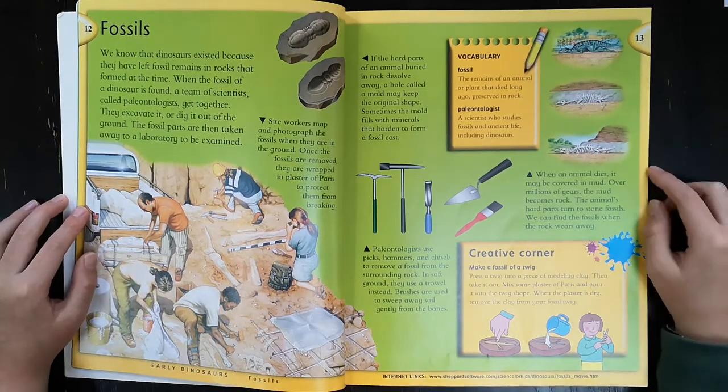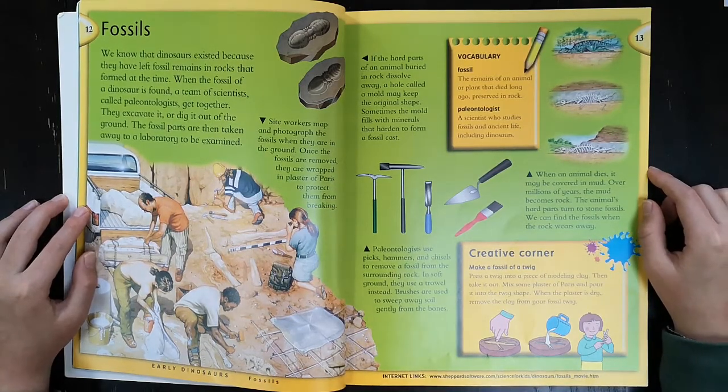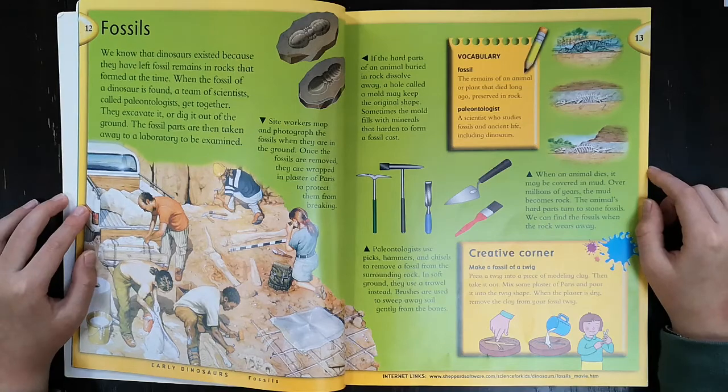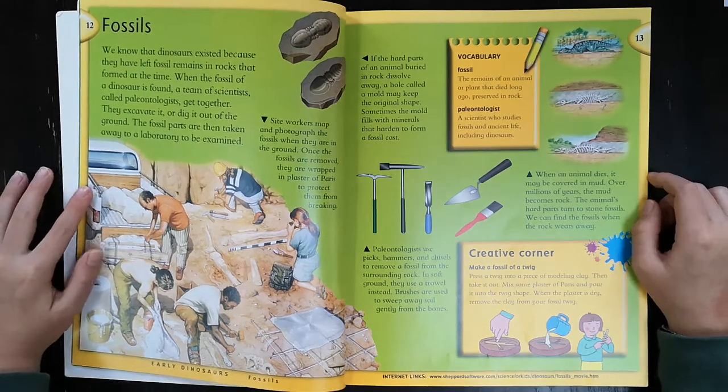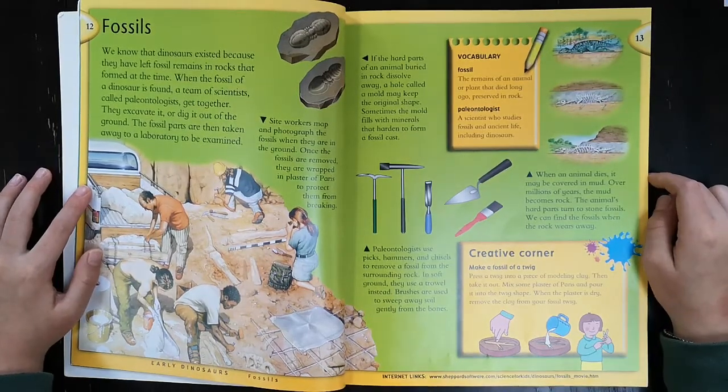When an animal dies, it may be covered in mud. Over millions of years, the mud becomes rock. The animal's hard parts turn into stone fossils. We can find the fossils when the rock wears away.